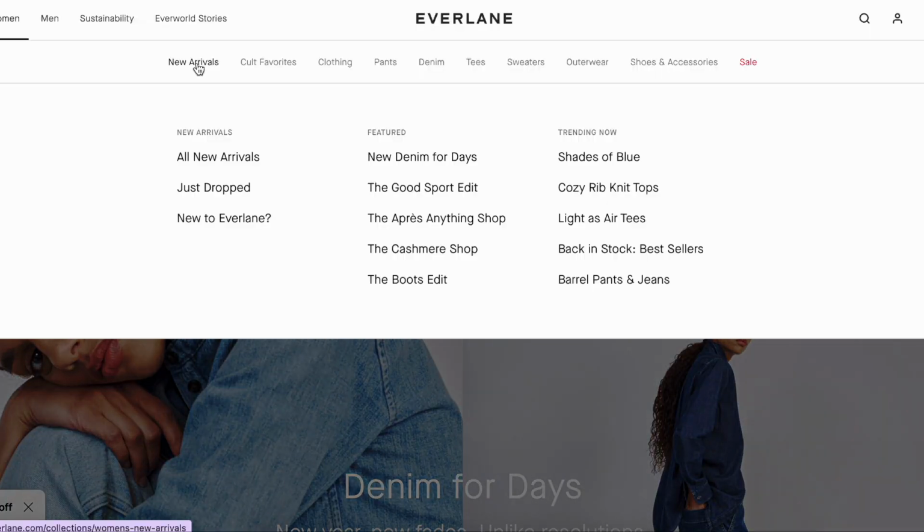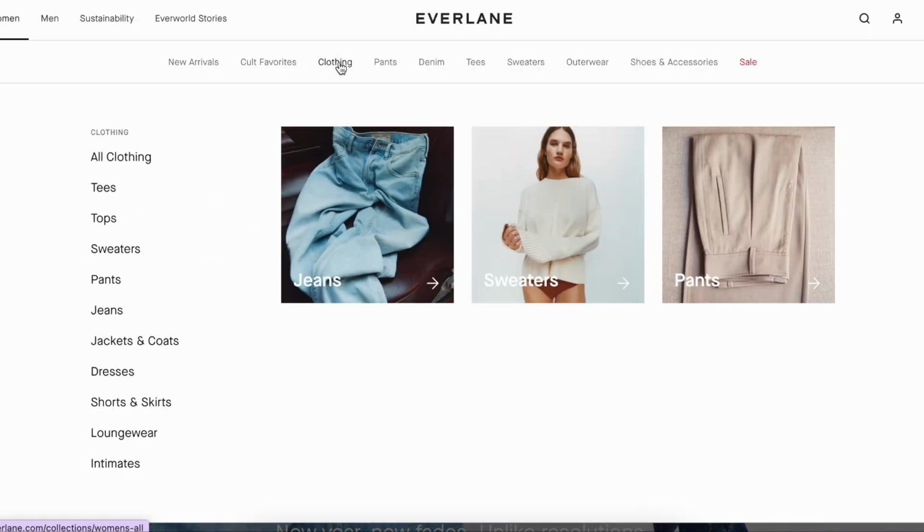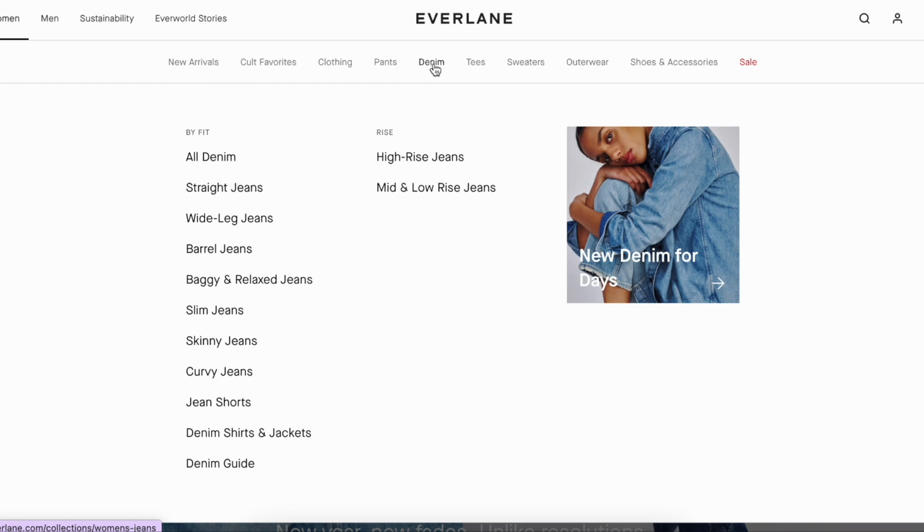Everlane was founded in 2010 in San Francisco, and while they offer a full range of clothing and accessories, I remember in the earlier days they were really known for their denim game. And while they still definitely feature denim prominently in their lines, they've definitely grown beyond that early-day focus. Everlane features several styles of tops, bottoms, shoes, outerwear, and accessories for both men and women.